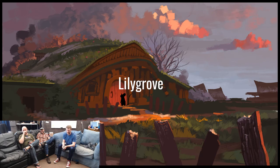Okay. Lily Grove is the sort of town that the main character comes from. We had the same town in the Corsair's Last Treasure, and you've probably seen quite a bit of Lily Grove concept art go up on the Facebook page recently. So some of this you might have already seen, and we've tinkered with a lot of ideas here.